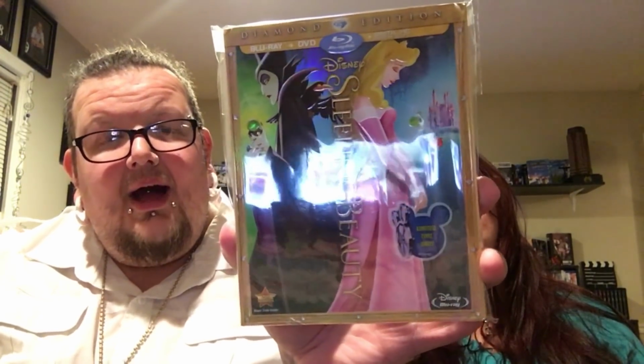Another Diamond Edition classic Disney. You cannot have a Disney collection unless you have Sleeping Beauty. There's two different editions. This, like I said, is Diamond Edition. Then they have another edition that might be like an anniversary edition or something that has a little bit different of a slipcover. I like this one a lot better.